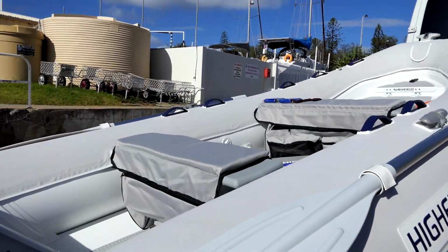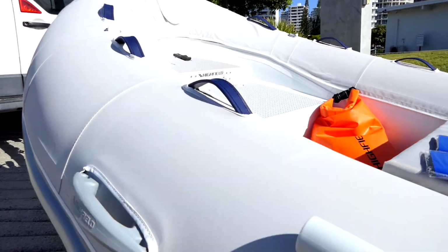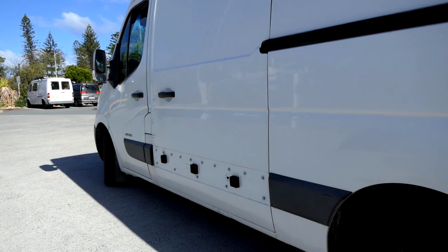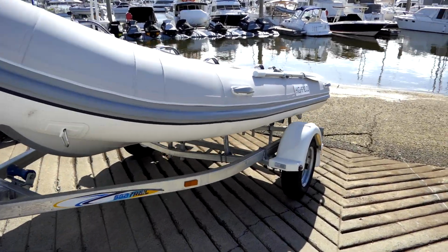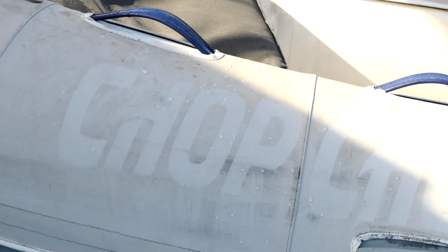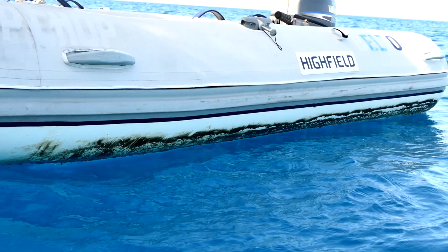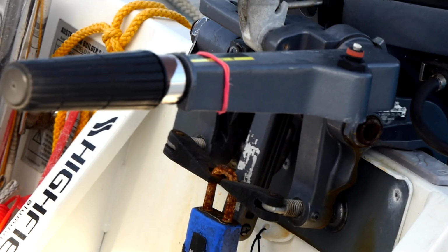Brand new Highfield. We went for the biggest tender we can fit, a 3.8 metre Highfield, perfect for surf missions, spearing expeditions and long runs to the outer reef. Incidentally, this is what Chop Chop looks like now, a true cruiser's dinghy. The rougher she gets, the more we like her.